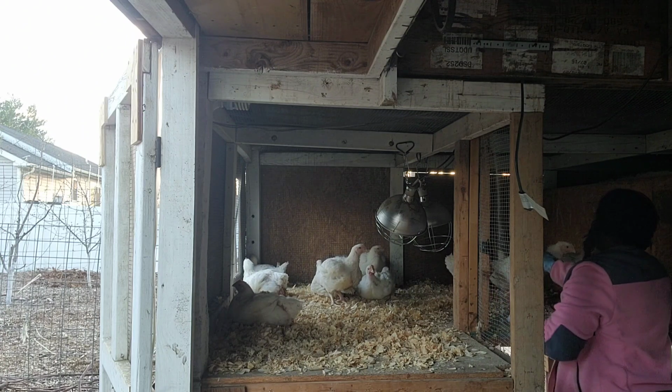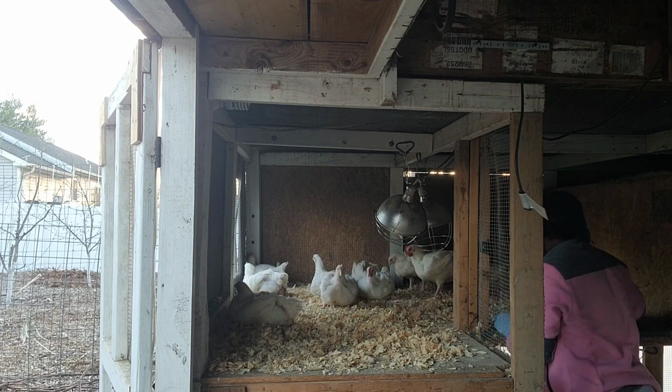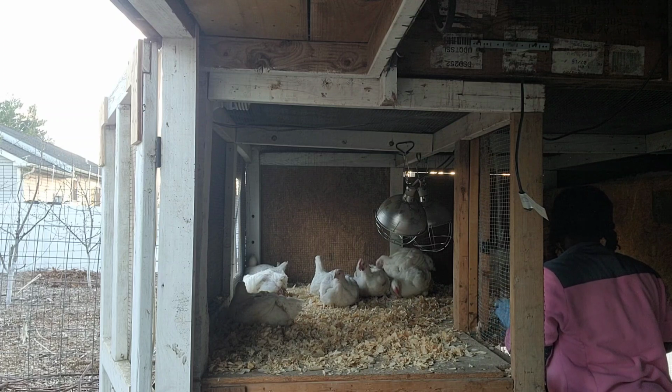Now, as they get heavier and heavier from consuming a lot of feed, they will move around less. And by that time, it will probably be time to harvest them.